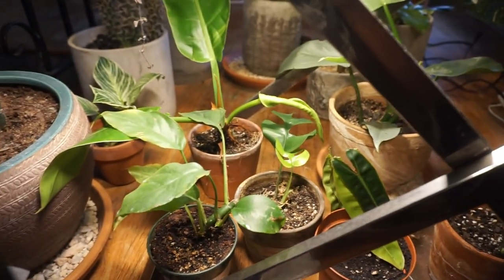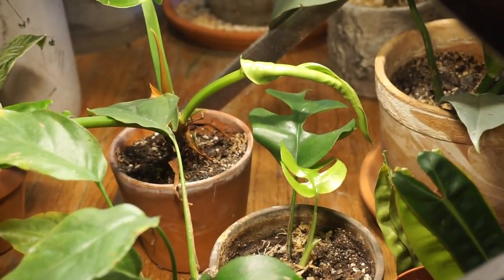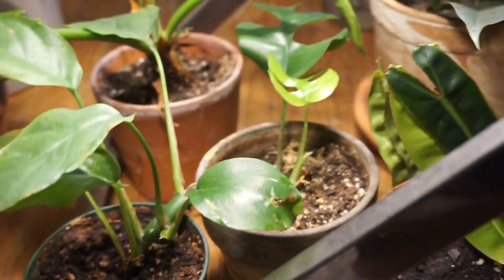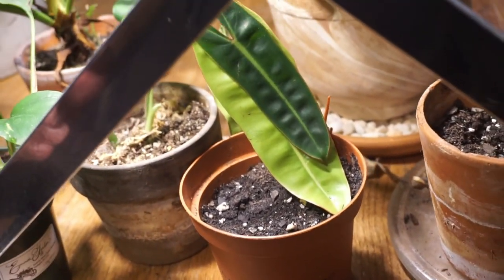And over here, got more growth popping. And those two came from that plant as well. And we're seeing more growth out of there, which is awesome. A little Billy Thai, which I took a cutting of, which is doing well.